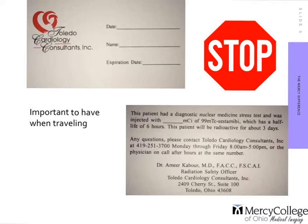So on this card you can see the dates on there as far as when the procedure occurred, the patient's name will be on there, and then the expiration date. I usually put it out about 3 to 4 days, and on the back of the card it actually gives a little explanation as far as what's going on. The patient had a diagnostic nuclear medicine stress test, was injected with so many millicuries of technetium-99m sestamibi, which has a half-life of 6 hours. So this way, the person that will stop that individual will say, okay, I understand, this makes sense. And then also, we have to have an emergency number on there of our radiation safety officer. That way, in case they needed to contact them, they could.